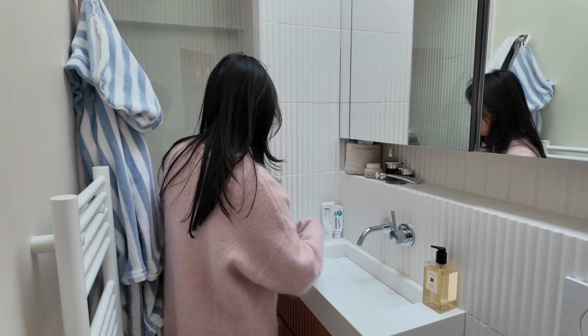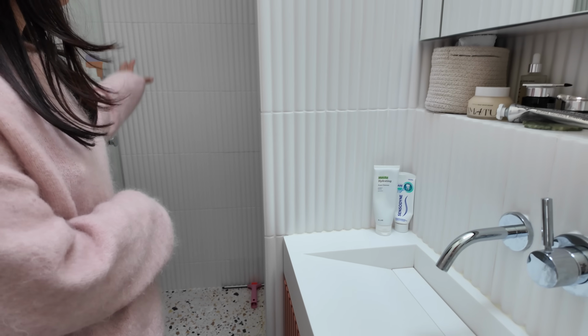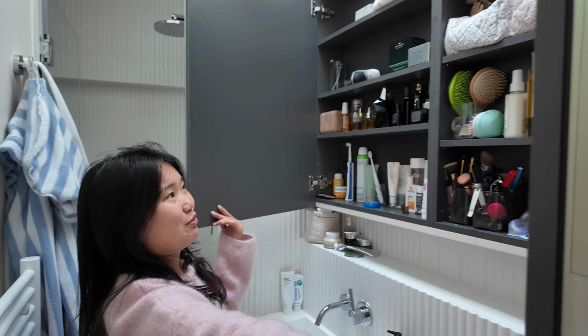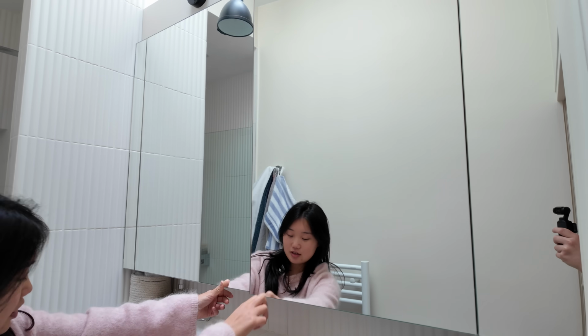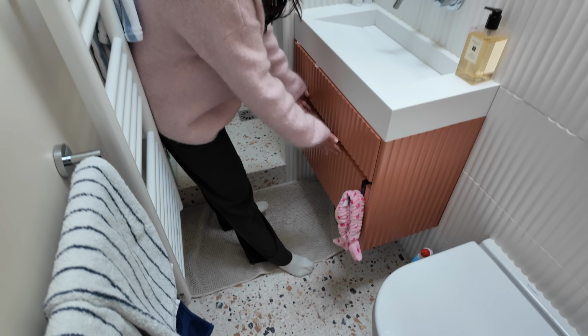This shower is quite big. You can't really tell, but it's very spacious. It's just really well laid out. And then here I have more storage for all of my stuff. A lot of storage, yeah. And the ones down here as well, I have some random bits and bobs. But yeah, the shower's really big.